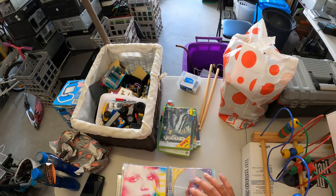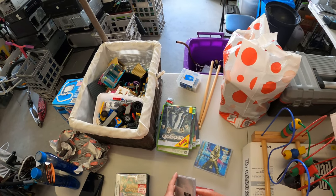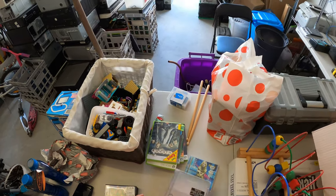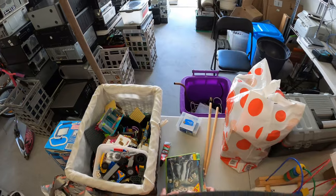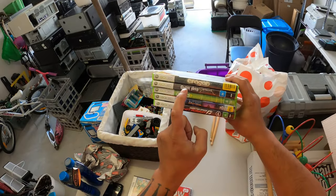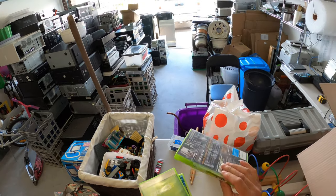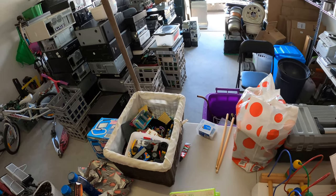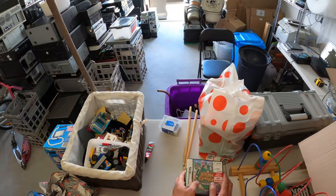It's Britney. Some CDs. I don't know why I collect these. I haven't sold any CDs and I've been collecting them for the longest. Anyway, we'll see how that goes. Xbox games. None of these are amazing titles. Guitar Hero is missing the disc, but I might use the case. The case is not too bad. Oh, it's got the book in it. See how that goes.